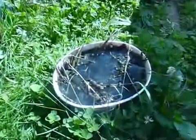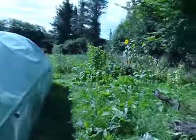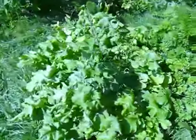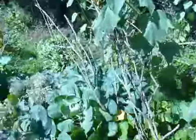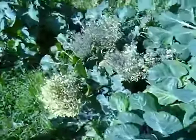Here's my little compost. You can smell it a bit, it must be ready. Everything's really overgrown, but it's still there. Parsley, thingies, whatever they are. Some flowers still going. Big cauliflower and broccoli's flowering, they're happy.